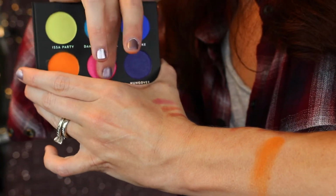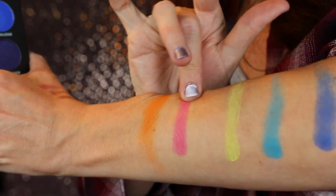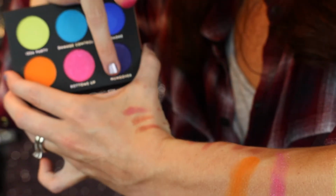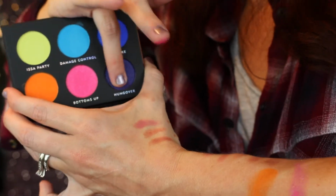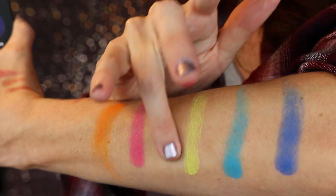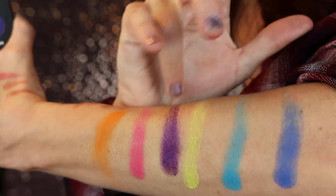And then we've got Bottoms Up here. Bottoms up, bottoms up. That's nice. And then we've got Hungover here, which is a purpley. I don't know if you can kind of see, but it's a really dark purple. And we're going to put that red in the middle. Oh, okay.